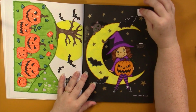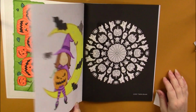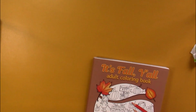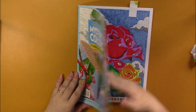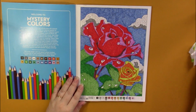And this girl. Next one is a mandala. So I'm just working in order in this book now. I didn't at first, but I did the white section first, and now I'm working in the black section. So I got a page done in the current issue of Mystery Colors, Flowers and Birds. And I did this flower here, which I think is pretty.